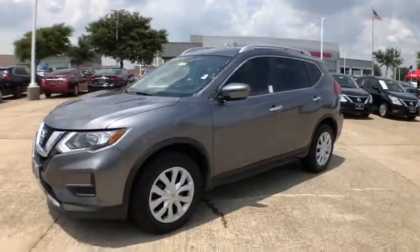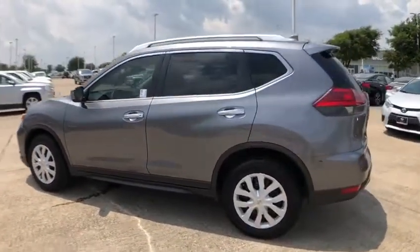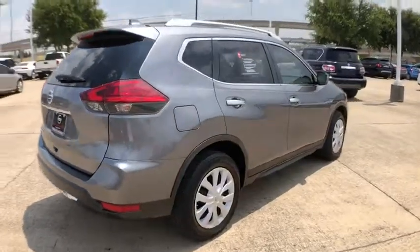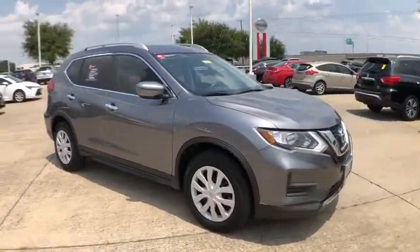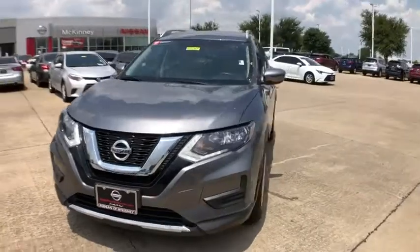Make a great choice today with the 2017 Nissan Rogue. The stylish Rogue gets 27 mpg and still boasts nearly 58 cubic feet of cargo space. With a 5-star side impact safety rating and confident handling, the Rogue is more than you expect and everything you deserve. This vehicle has less than 30,000 miles.